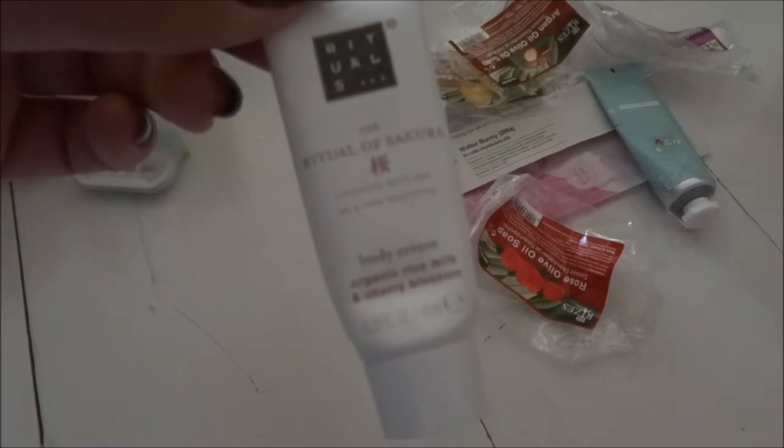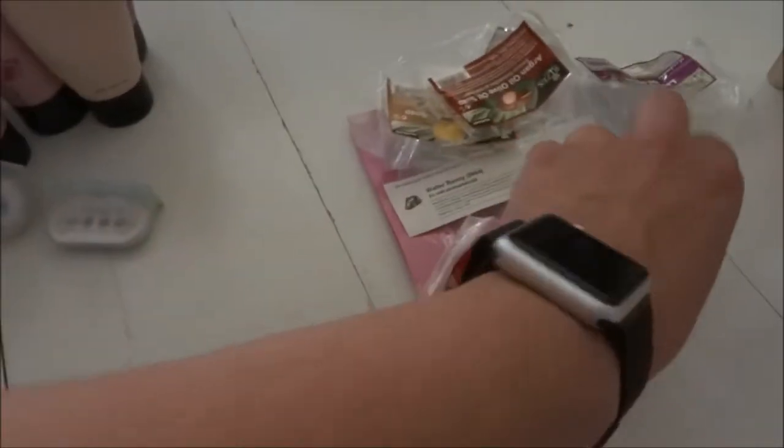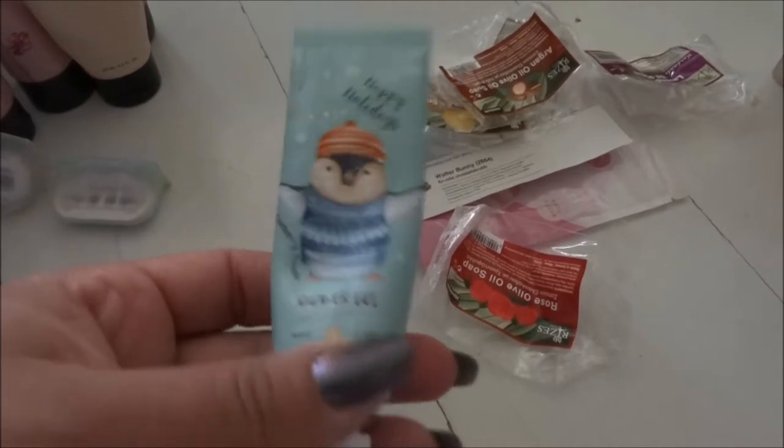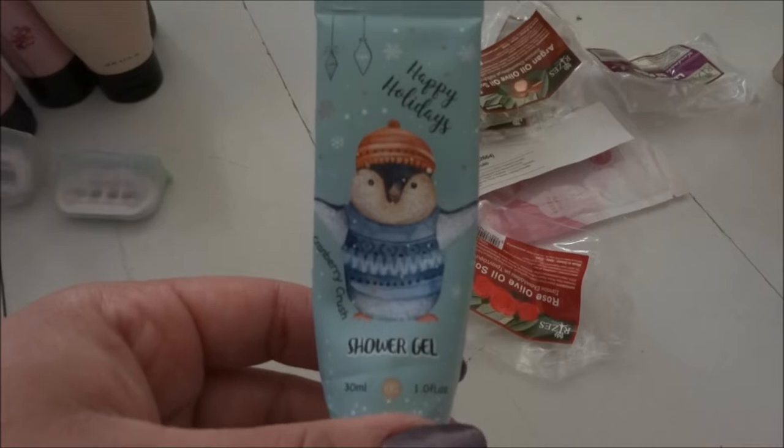Sorry. We have the Richo Sakura again. A body cream. Very little. How much is it? 10 milliliters. So tiny. Took me a long time, like always. The other body... this is Chariel. Sorry. The Chariel. This is Happy Holidays.